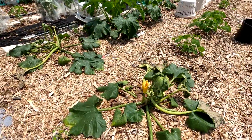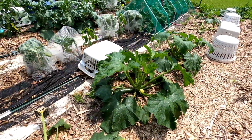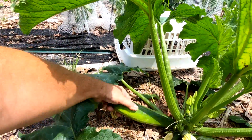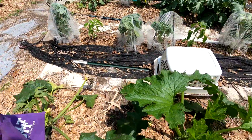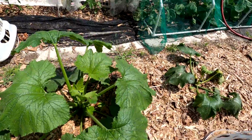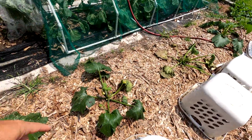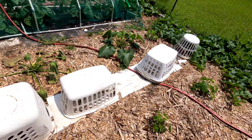Zucchini squashes, and they're actually growing on them. I don't know, maybe the heat's getting to these ones here, but there's an actual zucchini on this one that we're going to grab off of there. Yes, we are. Yay, we got one. We got beetles attacking them, so we got to get them while the getting's good. See, the leaves are dying back and burning on them, but there is some growing, which is nice.